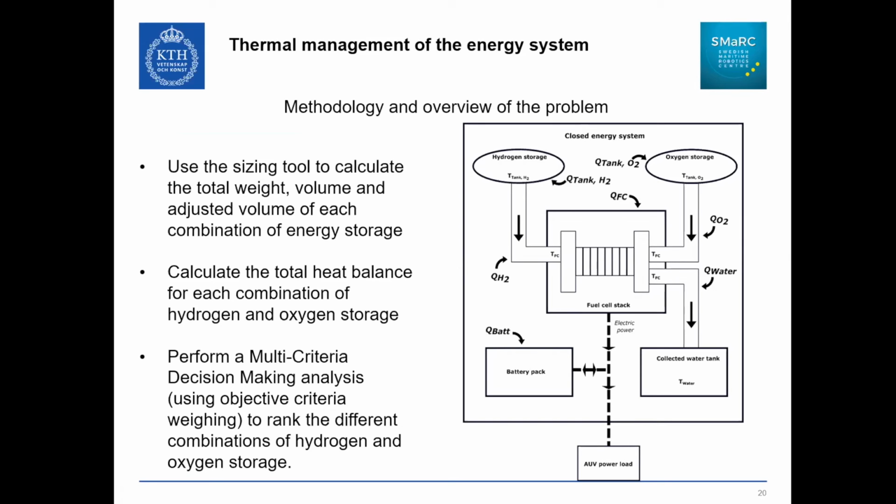And so the idea was to do the heat balance for each combination of hydrogen and oxygen storage solutions. That gives us a heat balance, which is a new criterion alongside energy content and buoyancy of the system to compare everything. So we decided to go for something called multi-criteria decision-making analysis with objective ranking, in order to rank and compare all the different combinations. Those kinds of studies are often used in environmental sciences because, as I said, we are comparing energy content, buoyancy, and heat, so watt-hour per kilo, buoyancy, and watt-hour or heat. So the idea is to find an objective way to compare pears and apples, so to speak.